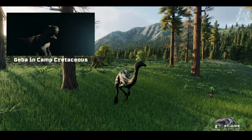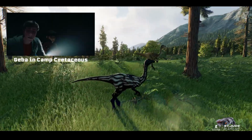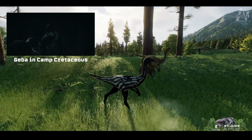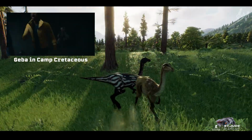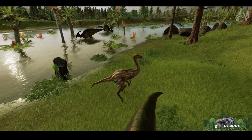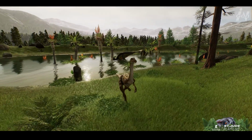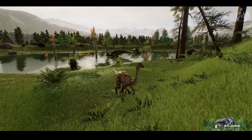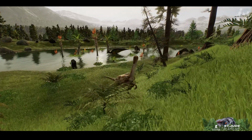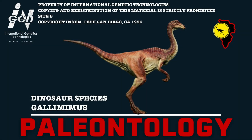One remarkable example of this was Giba, a particularly bold Gallimimus. When confronted by a raptor, Giba reared up, stomped on the predator's head, and used loud vocalizations to drive it off. This behavior showed that while Gallimimus would often flee from larger threats, it was also capable of standing its ground when necessary. Though Gallimimus might have been primarily focused on avoiding predators through speed and social cohesion, it was also more than capable of defending itself when the situation called for it.